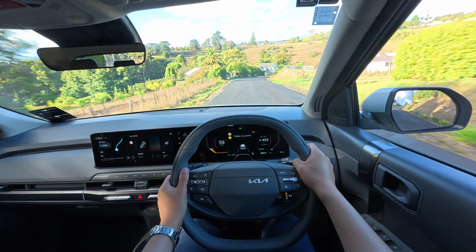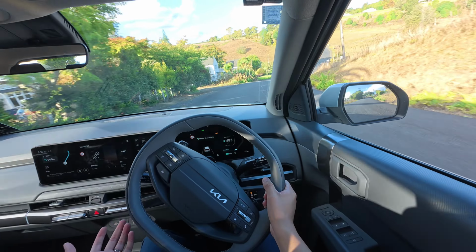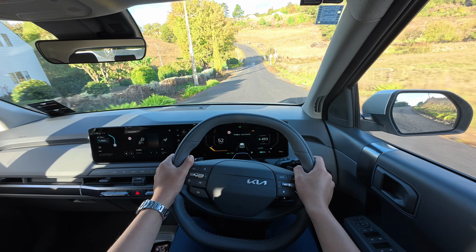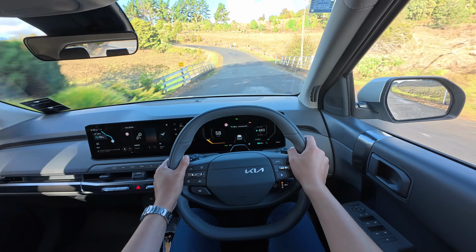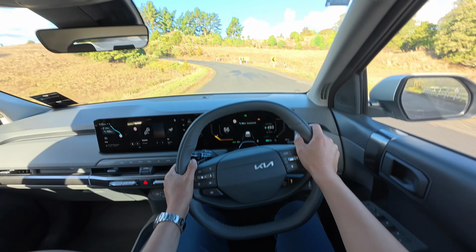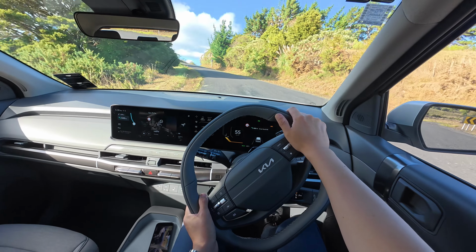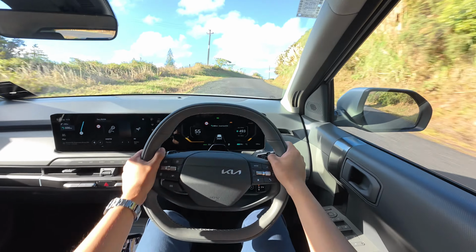The good thing about this compared to some other bigger Kia vehicles is its handling. Since it's got a short wheelbase and short body frame, you are able to do a little bit more handling. You are able to push this around the corner just a little bit more compared to other vehicles. But by no means is this a sporty steering. It's still a relatively family-friendly steering response.